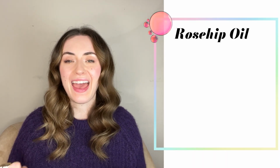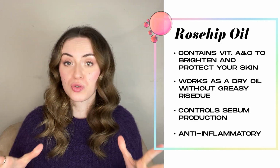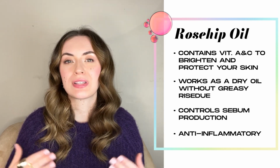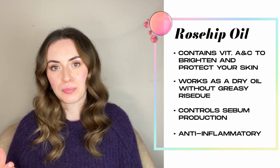The second oil which is amazing for acne-prone skin is rosehip oil. If you have really angry, zitted, super red skin, then you get your rosehip oil out. So rosehip oil is amazing in hydrating your skin, and it can even help you over time to reduce acne scars and redness. So try that out when you have acne prone skin.